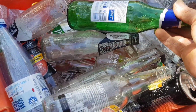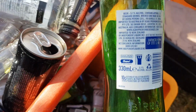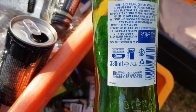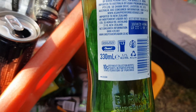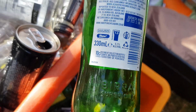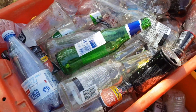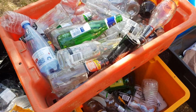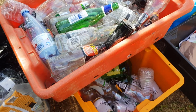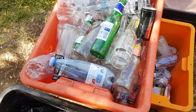These ones all have, Australia has a refund or a deposit scheme. It's 10 cents refund at collection points in participating states or territories. So not every state does it. Victoria doesn't at the moment, but at 10 cents an item there was 95, so there's $9.50 if someone wanted to cash them in.